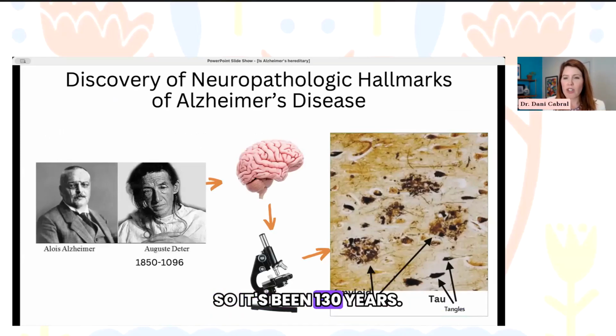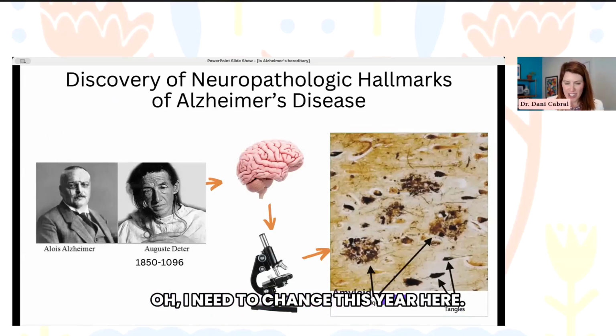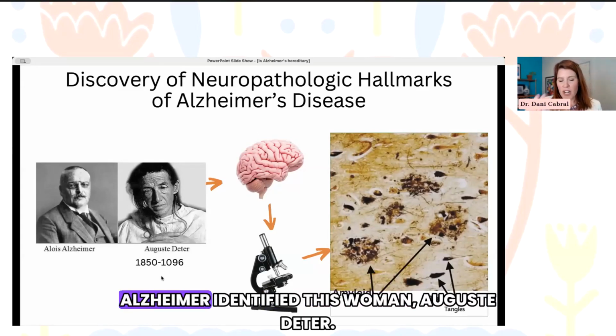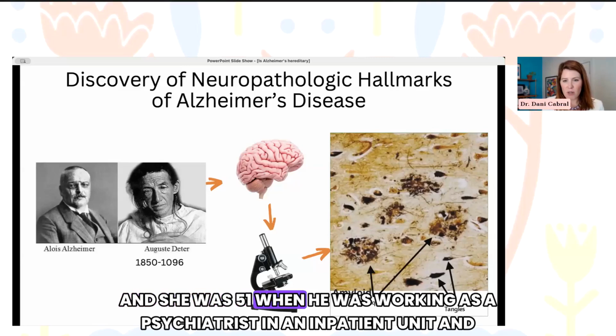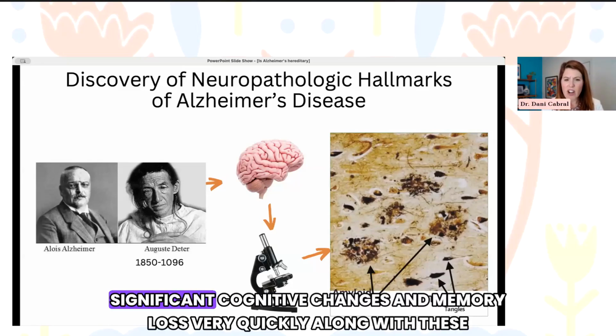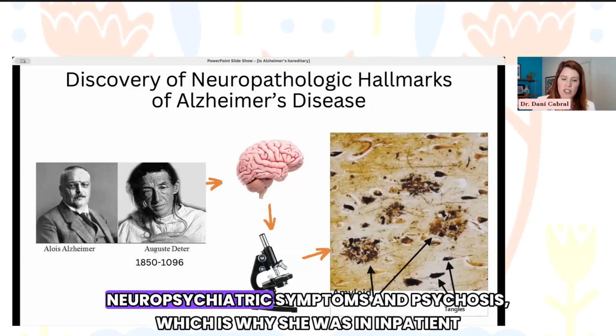So it's been 130 years since Dr. Alzheimer identified this woman, Auguste Deter, who was 51 when he was working as a psychiatrist in an inpatient unit, and noticed that she was developing significant cognitive changes and memory loss very quickly, along with neuropsychiatric symptoms and psychosis, which is why she was in the inpatient psychiatric unit.